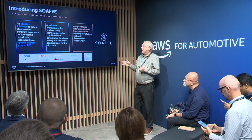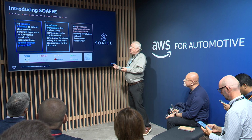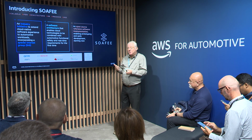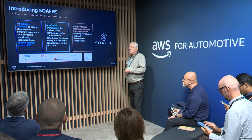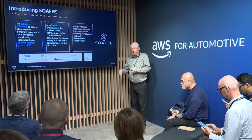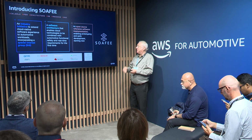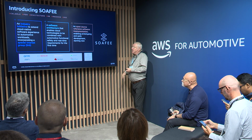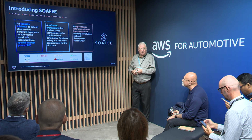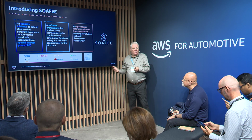And that software architecture will be realized through a framework that will allow cloud technologies to be combined with automotive functional safety and real-time requirements. We're not deploying to a cloud instance, we're deploying to a car. It has different needs and different requirements. And in order to get going with this, we actually provide an open source reference implementation. So you can start using SOFI right now.